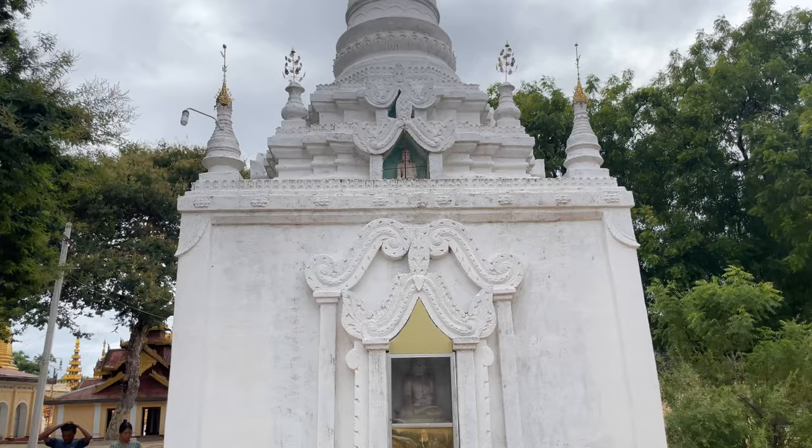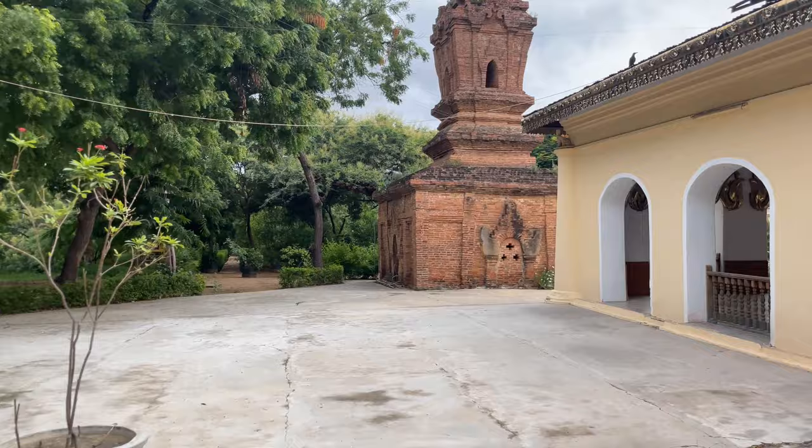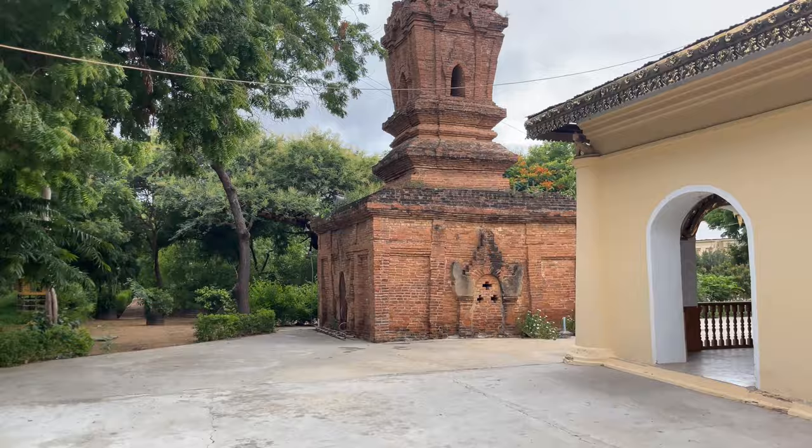So they have a nice bell over here, and then a cool looking chedi. And they also have, looks like, some spirit houses and stuff like that, which is what the Thais will do. They'll put those spirit houses out there to where they can leave donations and stuff for their ancestors.